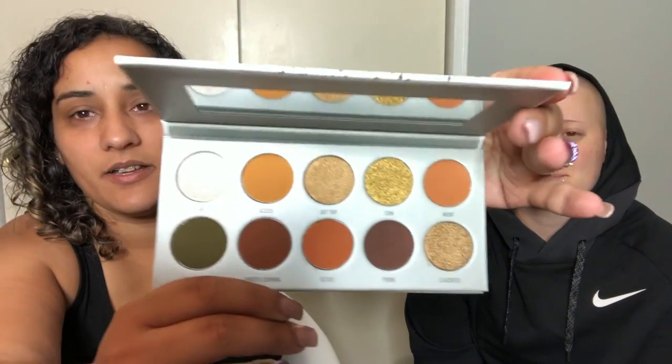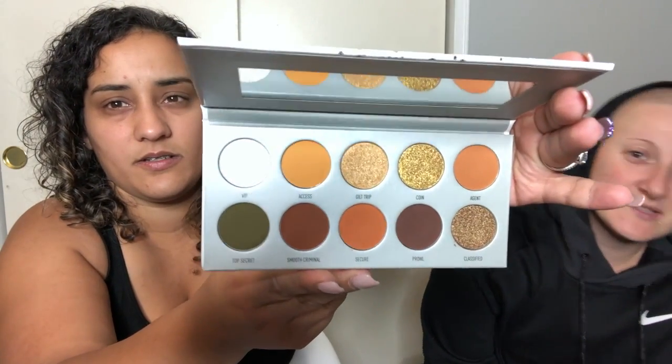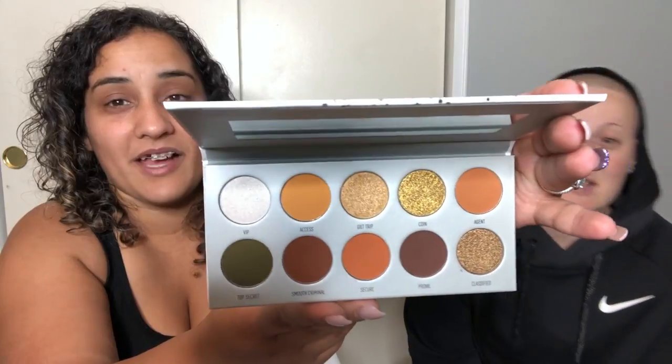Ooh, I like the name of that. Yeah, it's a nice name, right? Armed and Gorgeous. So this is the palette. I hope you can see why it's called Armed and Gorgeous. Probably that gold.